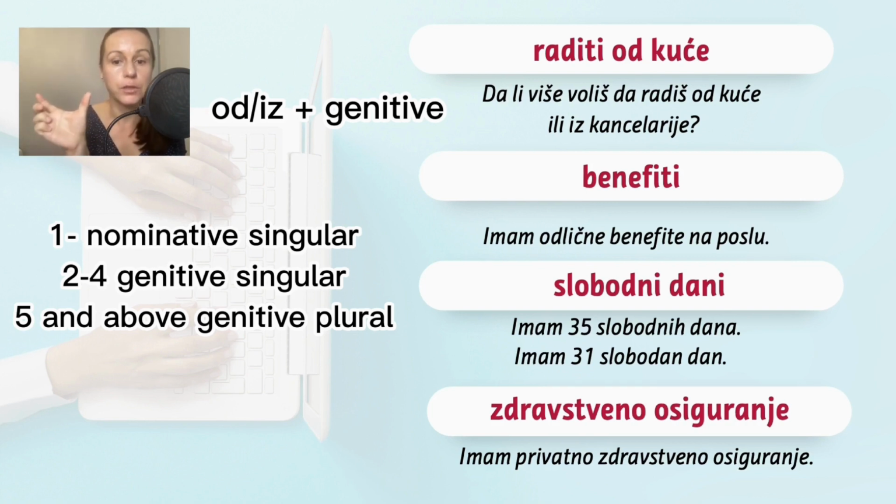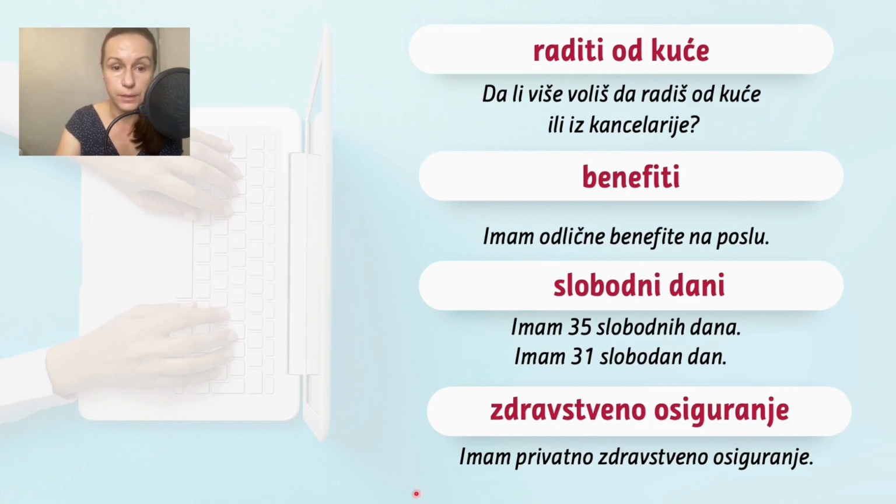Osiguranje is a neuter noun. So this whole phrase is in neuter singular, and neuter nouns, when used in accusative, such is the case in this sentence, do not change the form. They stay the same as in nominative.